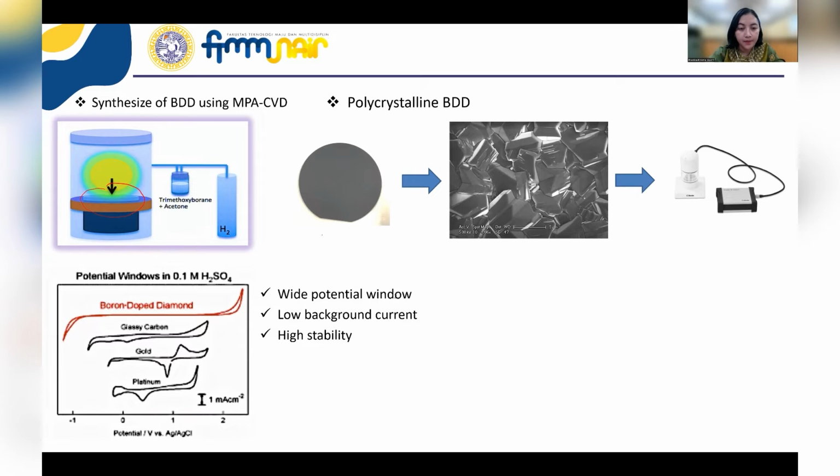And then this is the boron-doped diamond electrode and an image of the surface of the BDD electrode. We use this for electrochemical applications. The special thing about boron-doped diamond is that it has a wide potential window, low background current, and high stability compared to other electrodes, for example, classic carbon electrode, and other metal electrodes, for example, gold, platinum, and others. This is very important for sensor applications since it has a low background current, so you will have a very low limit of detection compared to another electrode, which has a higher background current.